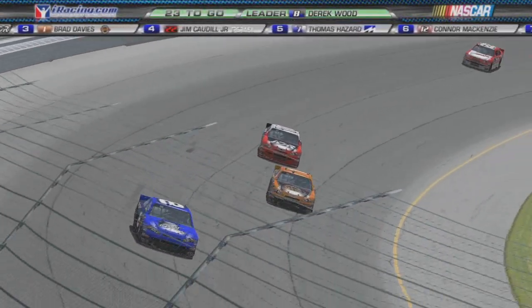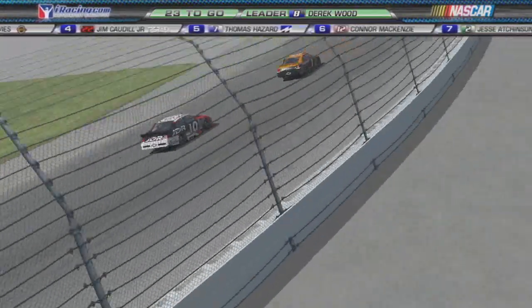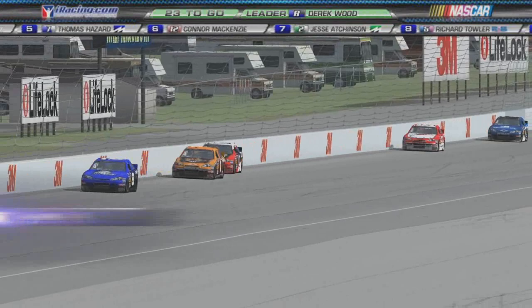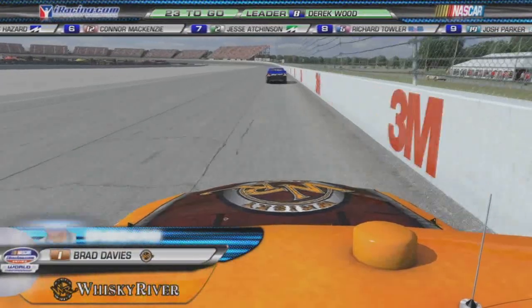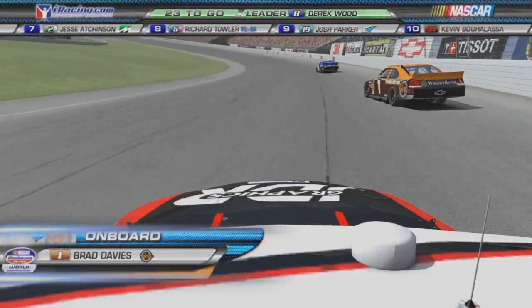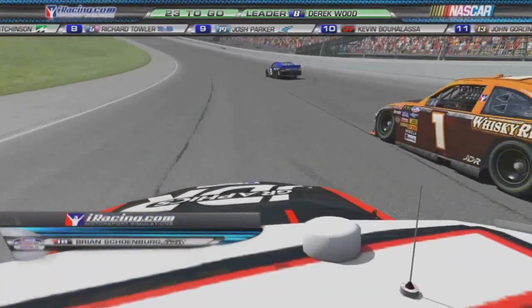Brad Davies picks up spot number 2, almost gives a hip check to Brian Schoenberg. Davies has decided playtime is over. Closing in on the 20 to go mark. 22 laps to go. This time by the stripe as they work their way through 3 and 4.